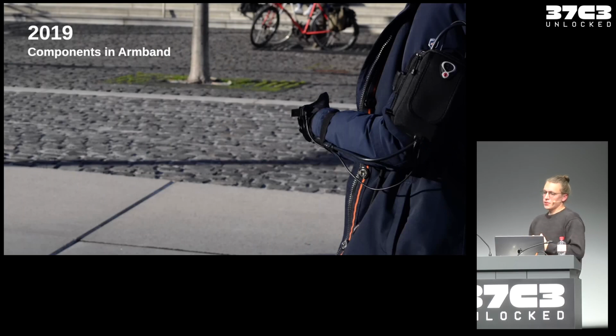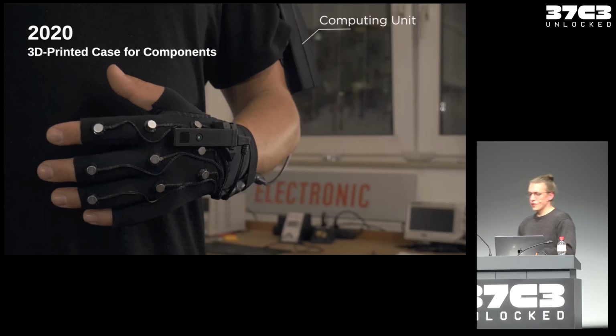So I continued to develop the device further. Here you can see an intermediate version of 2019 that does not need any backpack anymore. We have a small armband that you use for running, where I have a Raspberry Pi instead of a computer, and a battery pack. So it was easier to put on and off. It wasn't that heavy. And I also did, in the same time, many improvements on the software side.